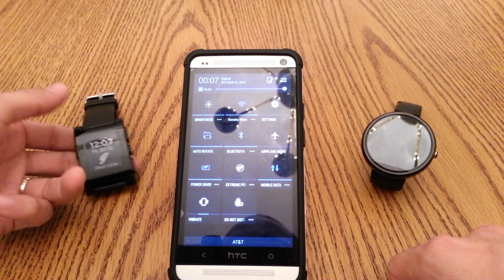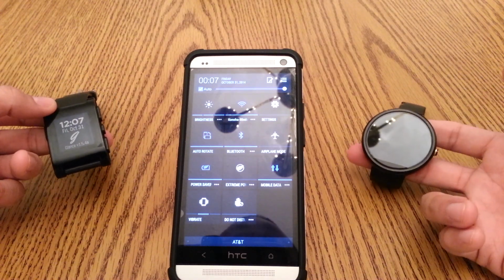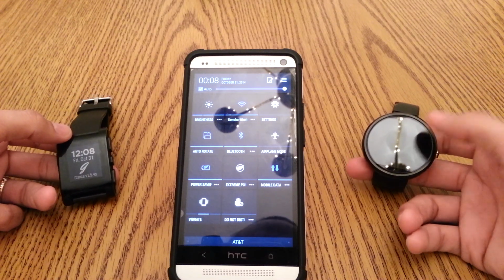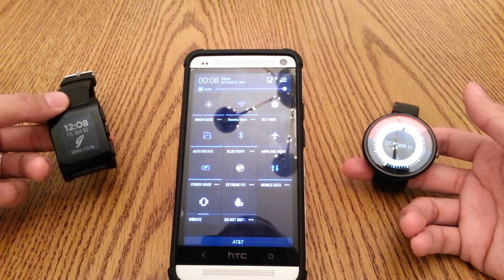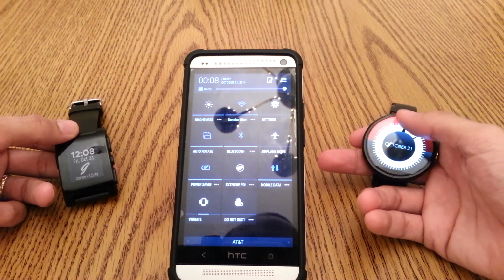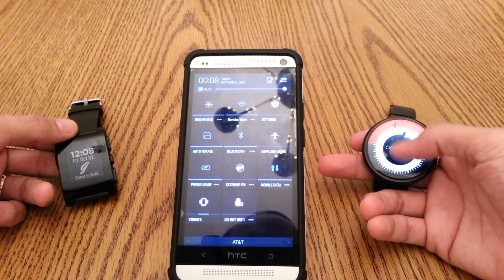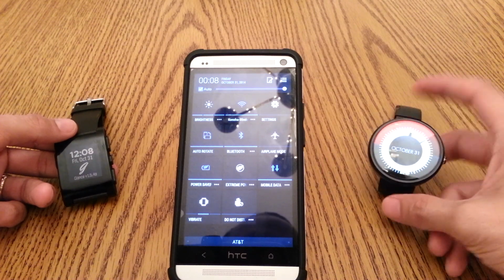One thing though, the Pebble will vibrate when it gets a connection, not the Moto 360. So there, right now it just did the double vibrate thing. It's once again connected. On the Moto 360, you just have to go ahead and check, and if you don't see the disconnection sign appear, you know you're connected once again to the phone.